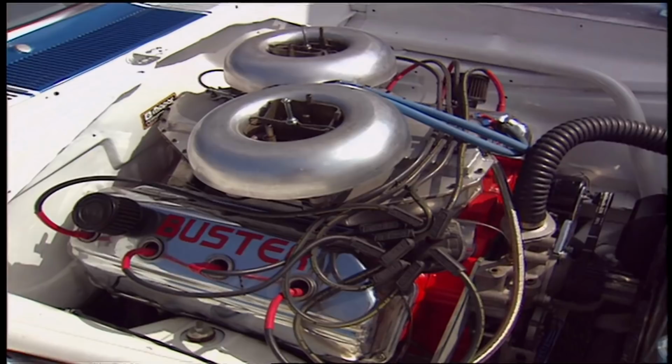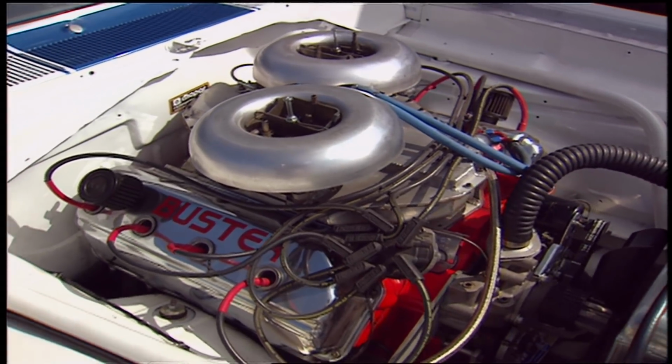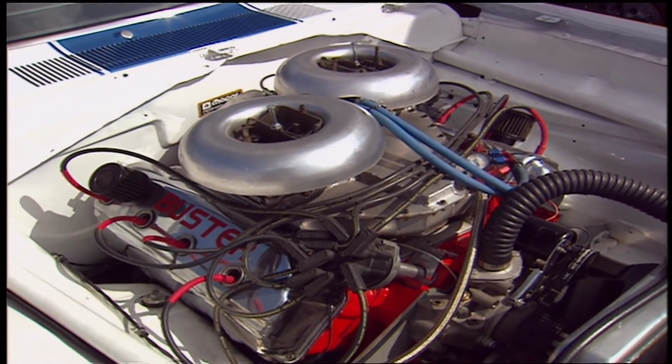They have loosened up the rules a lot since we ran back in '68. You can do a lot more to these engines now than you could back in those days. Back in those days, we had to run the stock intake manifolds and all that. And you can see this one's all tricked up. It's got a Dick Landy intake on it, and it's got a lot of high-tech stuff in it, and it's pretty bulletproof.